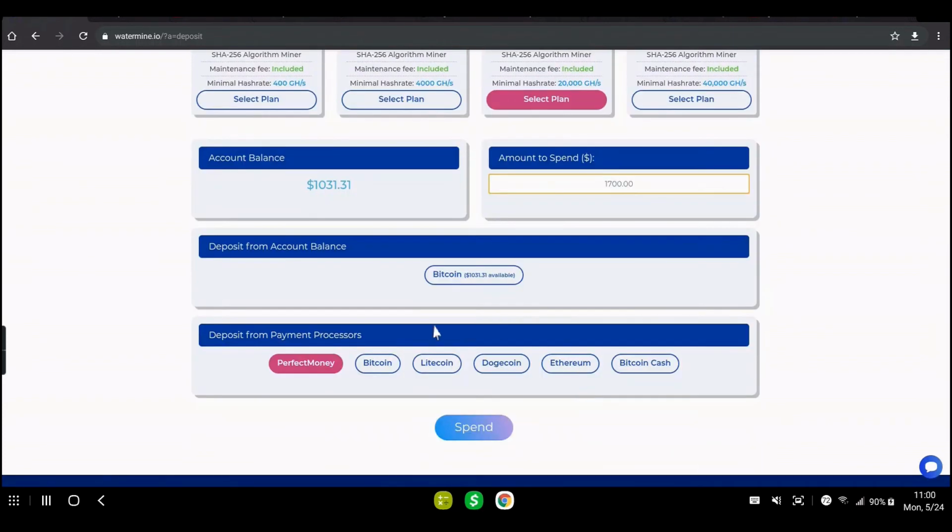Now this is the crypto coin that they use. I don't really know about Perfect Money, they don't use it in the United States, so that's why I'm not really focused on it. You can use Bitcoin, Litecoin, Dogecoin, etc. But since we're going to use Cash App, and Cash App only uses Bitcoin so far, we're going to select Bitcoin. That's how you're going to choose to pay the $1,700. So you select Bitcoin and you click on spend.